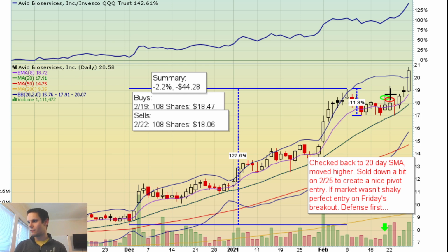That was on Monday. And I just decided to scratch the trade. This is one where if everything was going well in the market and I was making new account balance highs, I wouldn't have scratched it here. But just to take some risk off, down 2.2% on the trade, $44, not bad.